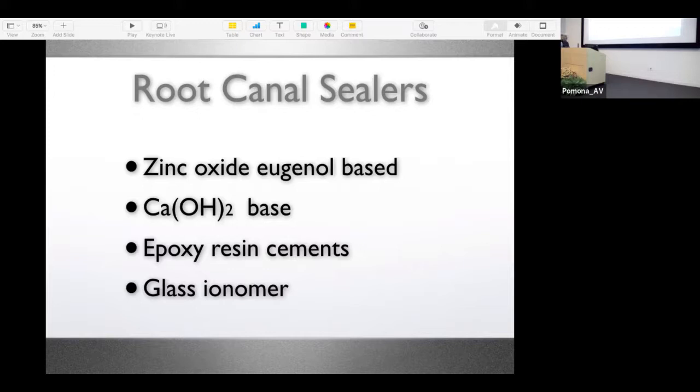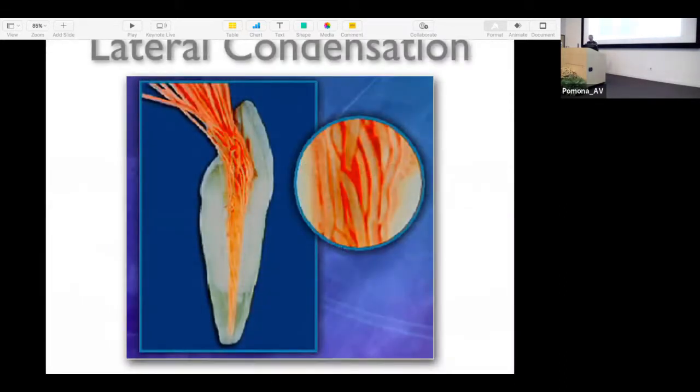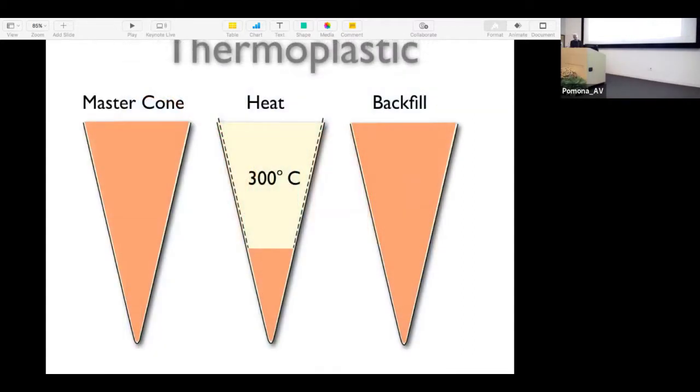And then we had the glass ionomer cements. So this is what we had in terms of using sealers. So I love this picture. When I think of lateral condensation, this is what I think of, right? Look at this. It looks like spaghetti. What would be the sealer of choice in this case? Marinara sauce. Yum. All right, so let me talk about some of the things that are going on.